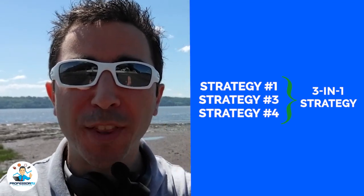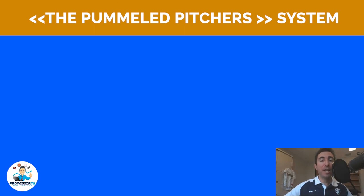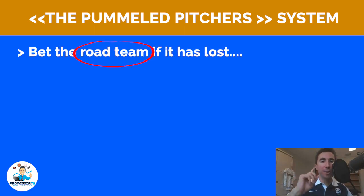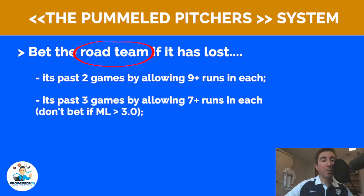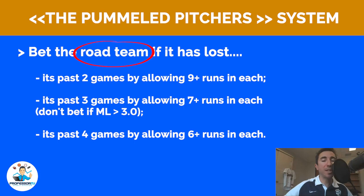So let me summarize what this 3-in-1 gambling system is. Okay, so the Pummeled Pitchers betting strategy is as follows. So you bet the road team. Under this system, you are never going to bet a home team because as we've seen previously, the results were not very good. So you bet the road team if it has lost either its past 2 games by allowing 9+ runs in each contest, or its past 3 games by allowing 7+ runs in each contest, but don't bet if the money line is greater than 3.0 in decimal format, which is the equivalent of +200 in American format, or if it has lost its past 4 games by allowing 6+ runs in each contest.